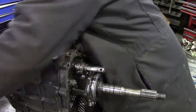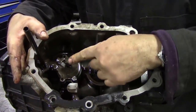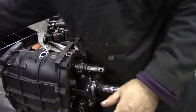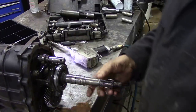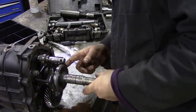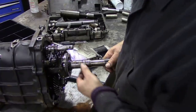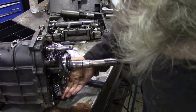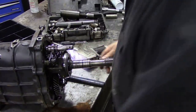Now, pay attention. There's a little square drive in here for the oil pump, don't lose it. Next bit, we'll have a sort of a visual look around and see what we think of this. This is the 5th gear. So we've got to take that nut off. There's some. See, these are all little interesting things you find.